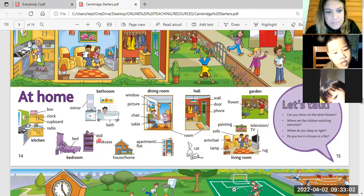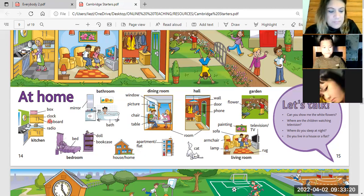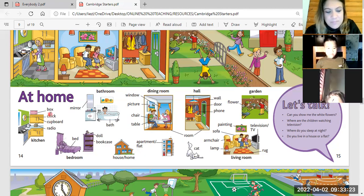That one? Door. Oh, this one? Radio. That one? Red. Cupboard. Good. That one? Clock. That one? Box. Window. Flower. Lamp. Sofa. TV. Television, TV. Good. Television or TV. Good. Well done.